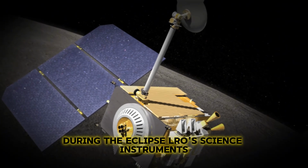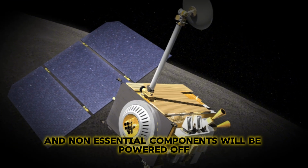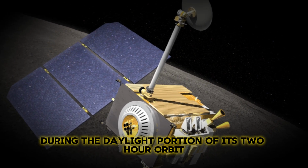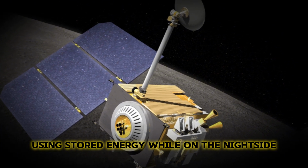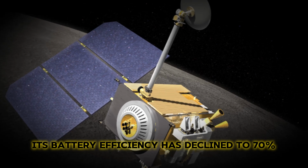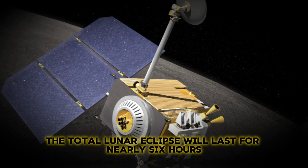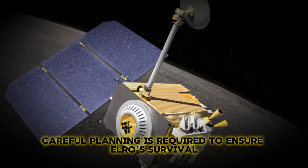of darkness. During the eclipse, LRO's science instruments and non-essential components will be powered off to conserve energy. The spacecraft relies on solar panels to charge its battery during the daylight portion of its 2-hour orbit, using stored energy while on the night side. Over the years, its battery efficiency has declined to 70%, making energy conservation critical. As the total lunar eclipse will last for nearly 6 hours, careful planning is required to ensure LRO's survival.